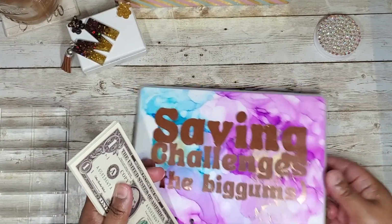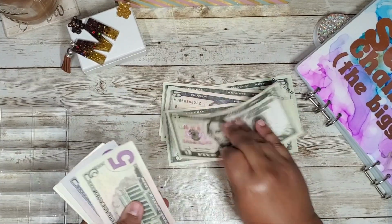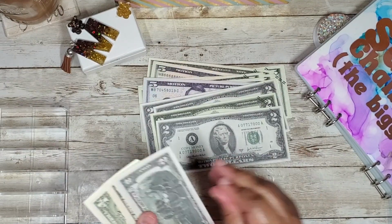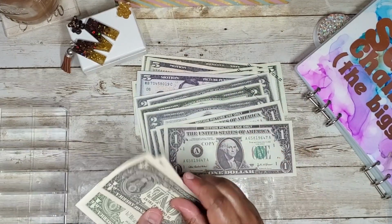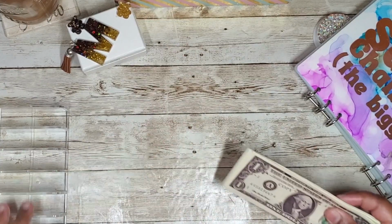So before we do that, let's go ahead and count the money. 5, 10, 15, 20, 25, 30, 35, 40, 42, 44, 46, 48, 50, 51, 52, 53, 54, 55, 56, 57. I need a sort quick for that, y'all. Woo! Okay.